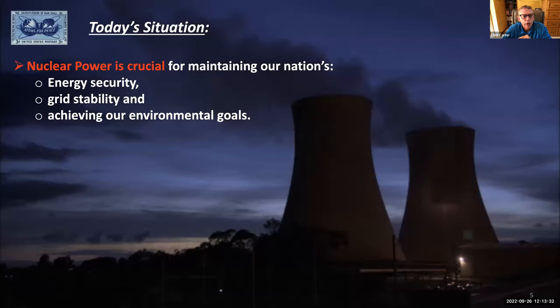All right. So today, nuclear power is 20% of our generation capacity that's online. Nuclear power has become critical for maintaining our nation's energy security, the stability of our electric grid, and achieving our environmental goals. If we are to reach the goals of the international community in terms of mitigating climate change and reducing global heating, it is a fact that we cannot meet those goals of less than 2 degrees Celsius temperature rise with the necessary carbon reduction without preserving and growing nuclear power. There's just no other technology available today that can scale to these levels in the time frame we need.